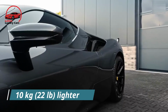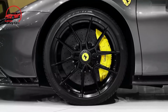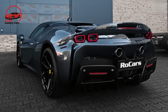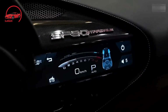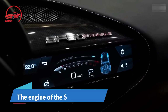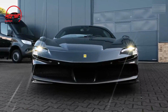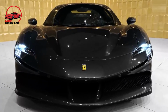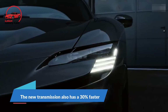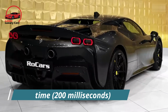The transmission is 10 kg lighter and more compact than the existing 7-speed transmission used by the other offerings of the manufacturer, partly due to the absence of a dedicated reverse gear since the reversing is provided by the electric motors mounted on the front axle. The engine of the SF90 Stradale is mated to a new 8-speed dual clutch transmission. The new transmission also has a 30% faster shift time, that is 200 milliseconds.